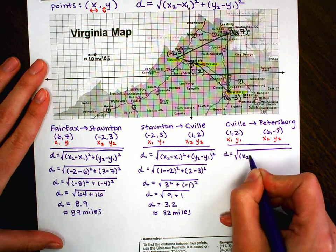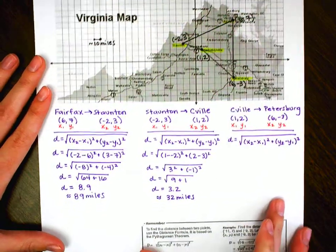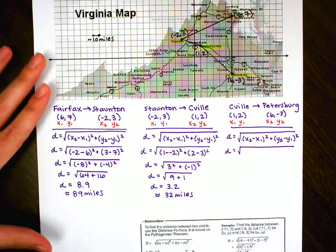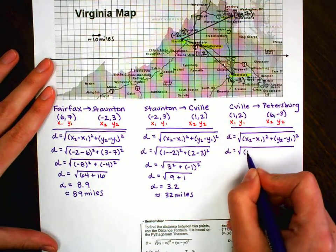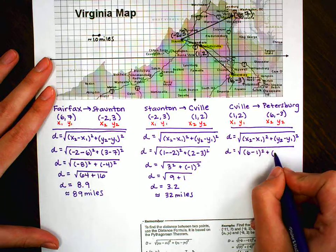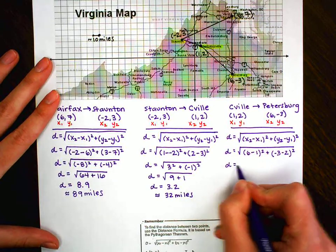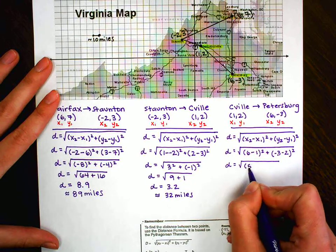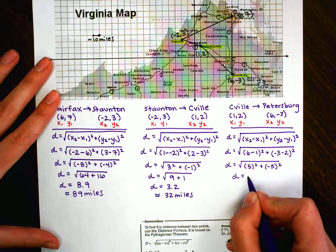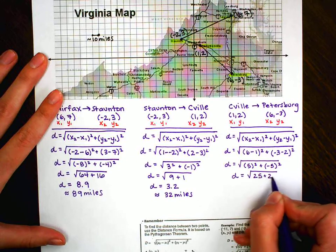So I've got a difference of my x coordinates squared, a difference of my y coordinates squared. x2 is 6, x1 is 1, y2 is -3, y1 is 2. So that's going to be 5, that's going to give me -5. That's going to be 25 and 25. So that's the square root of 50.